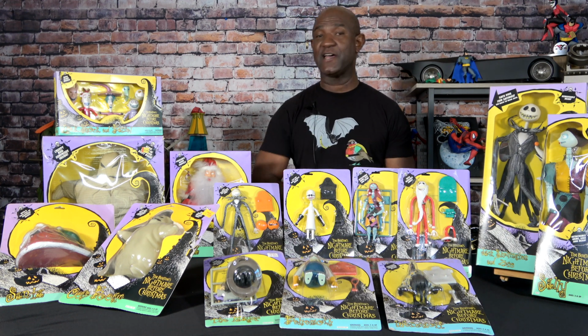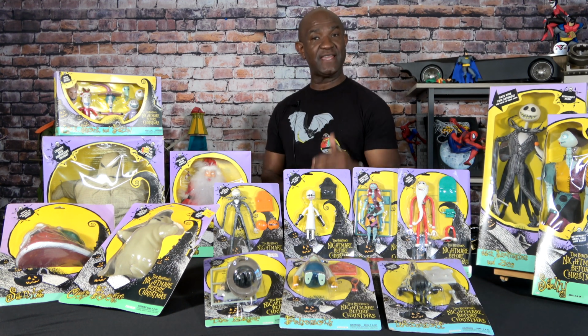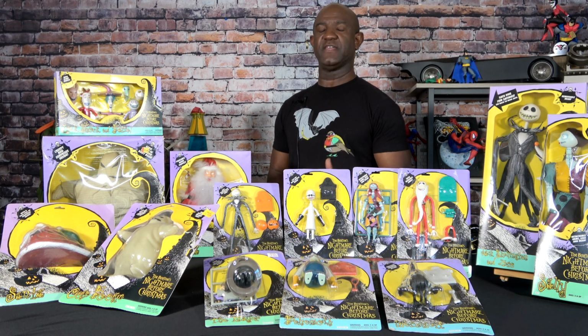And another really cool thing about the toys here is that when they released this movie, this is only the second time in Disney's history where they released a movie and did not have enough merchandise in the form of toys to support it. The first time it happened was in 1977 when they released the original Star Wars. Now, when it comes to these figures, the movie came out in 1993, and at that time, like I said, no figures were available at launch, I don't think.